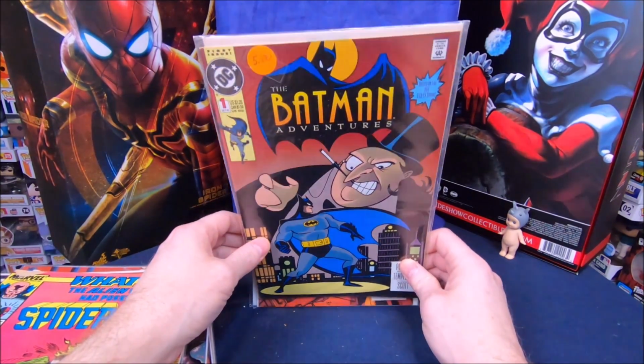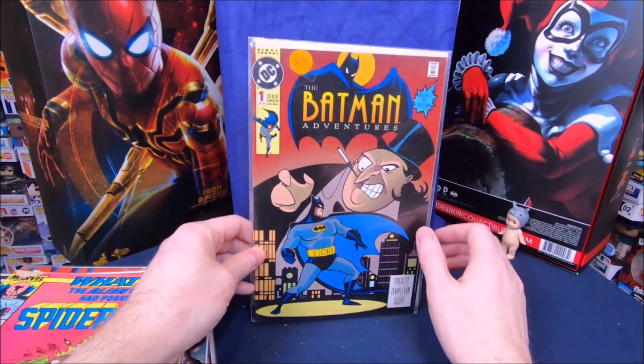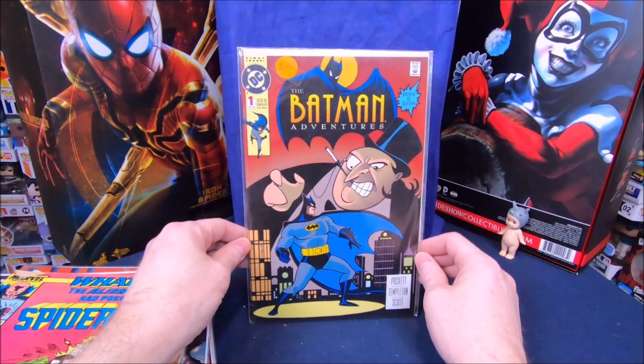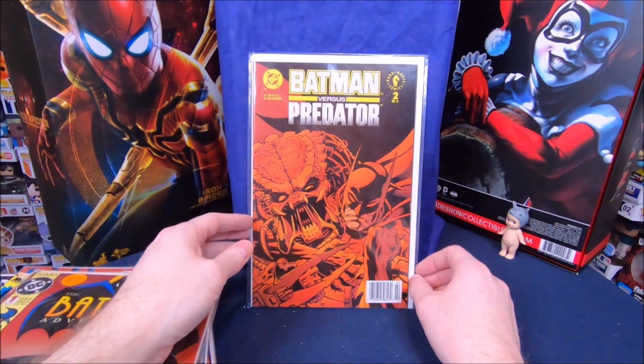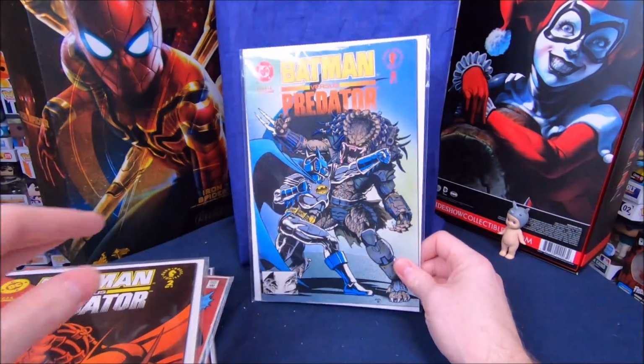A Batman Adventures number 1. All these are Batman Adventures. These are pretty collectible comic books. None of them are, you know, the first appearance of Harley Quinn or anything, but they're still very collectible. Batman vs. Predator number 2, number 3.